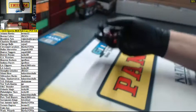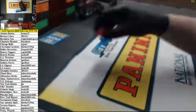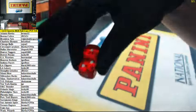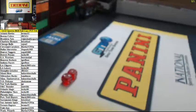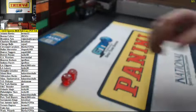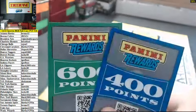Start by rolling the dice. We only re-roll snake eyes. We use the same dice roll for the randoms. Here we go. Got a 1 here and a 2 here. Three times total, that's all we're doing. Once again, we'll start with the points. We have a 600 and a 400.